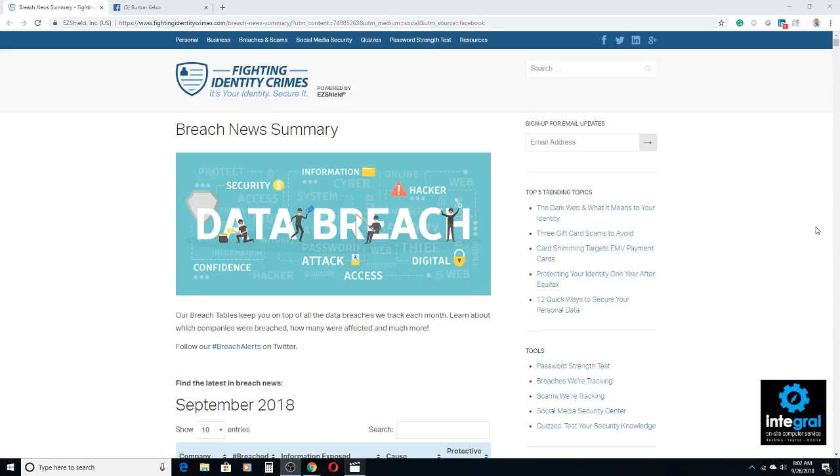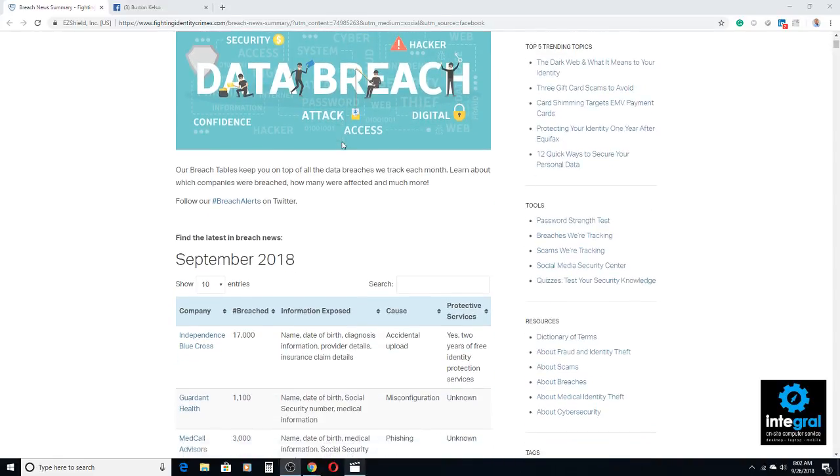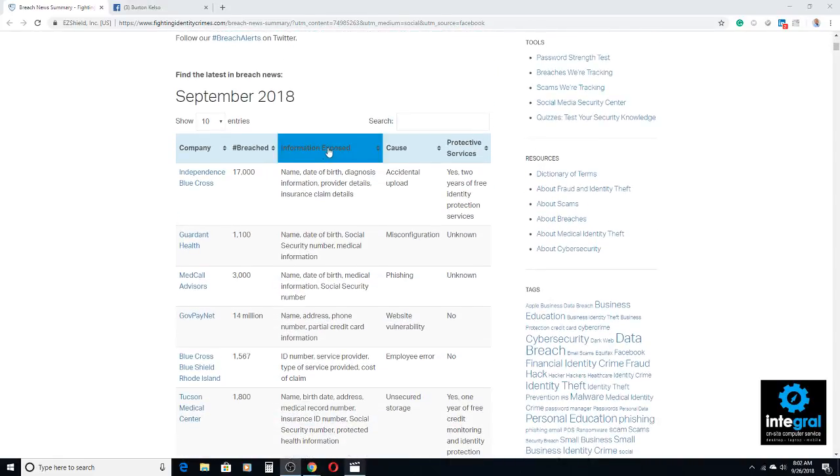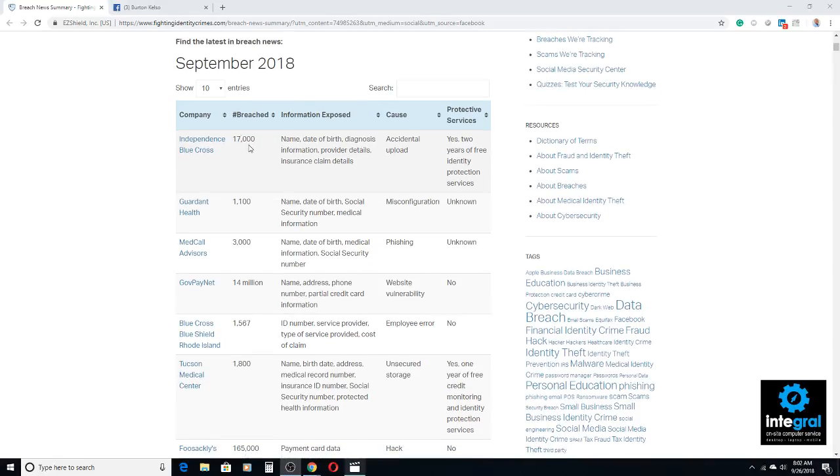Our first website is from fighting identity crimes. Actually, it's Easy Shield. They have a breach news summary. If you go through the summary on their website, it'll show September 2018, and it basically lists everything that has happened with each data breach. The last breach that they show on their site is Independence Blue Cross. It shows you the amount of information that has been hacked, 17,000 in this instance. It shows the information that was exposed: name, date of birth, diagnosis information, provider details, and insurance claim details.